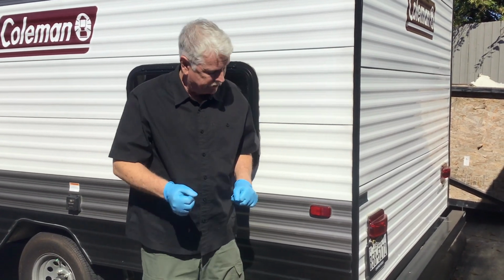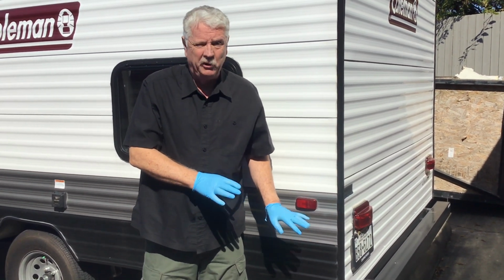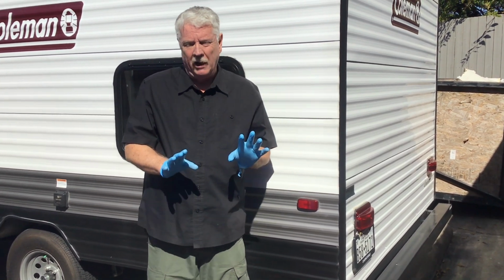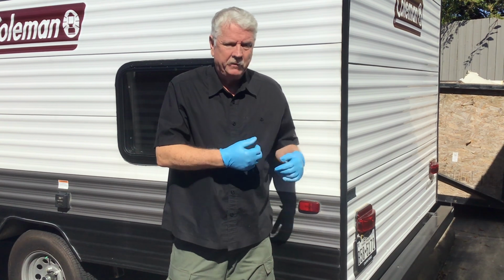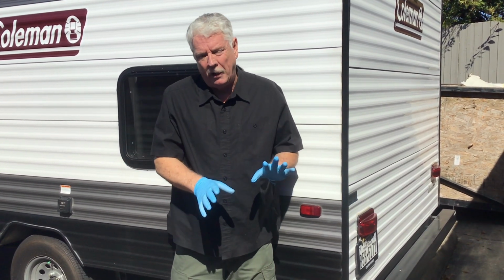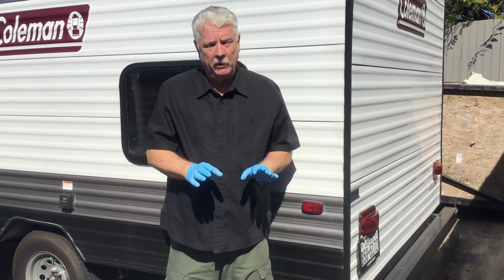Okay, a subject no one really likes to talk about is connecting the sewer line or doing a clean out or a dump station or something like that. Let me tell you something right now. There is a system that is put on the back of a lot of camper trailers like this, RVs, that they don't tell you about. That's really ingenious. And so I want to tell you about it right now.